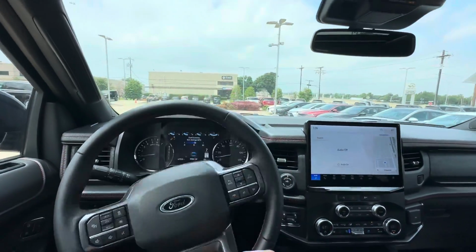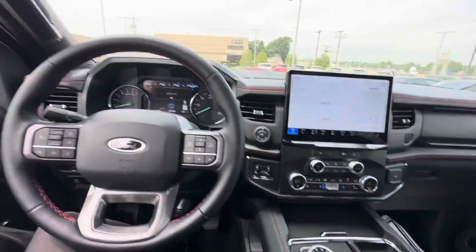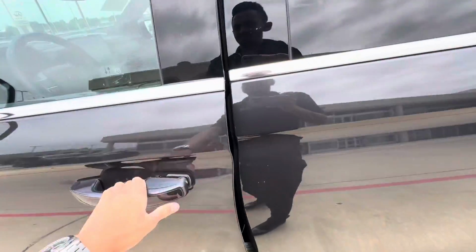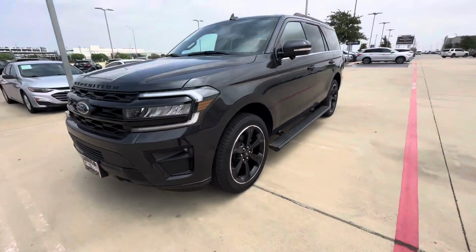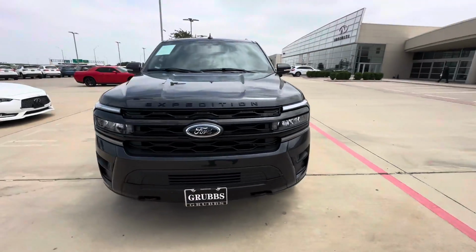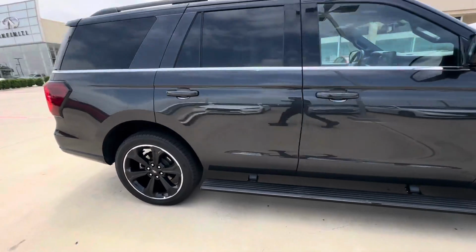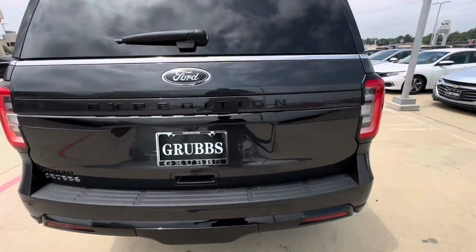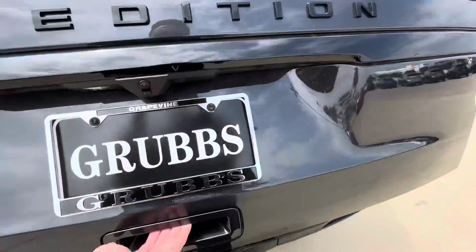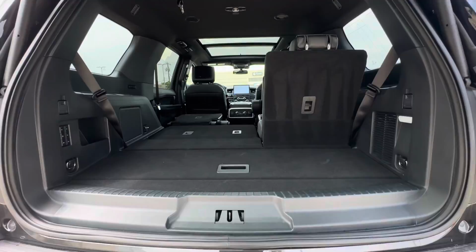Let's go for a quick walk around as always. So yeah, it looks pretty good. You have retractable running boards, LED headlights in the front, black wheels, which look kind of cool. I like that. The taillights are smoked, and all the badging is black. There's space you got in the back.